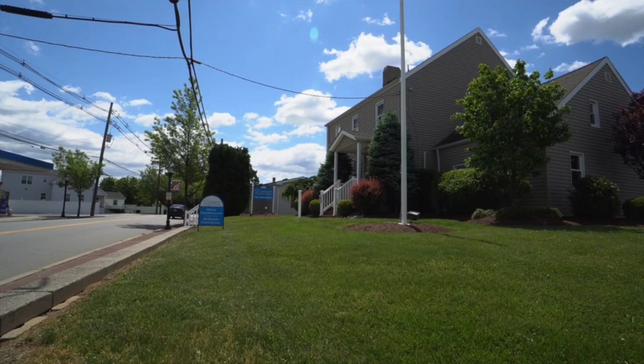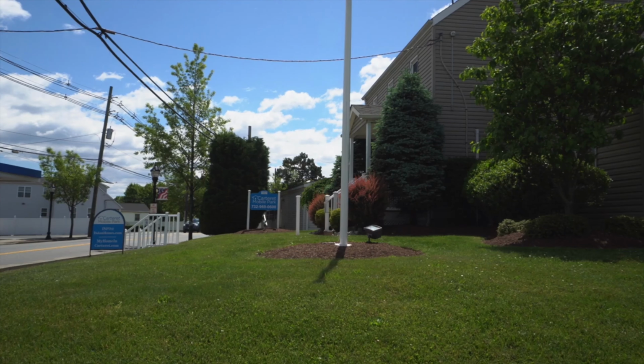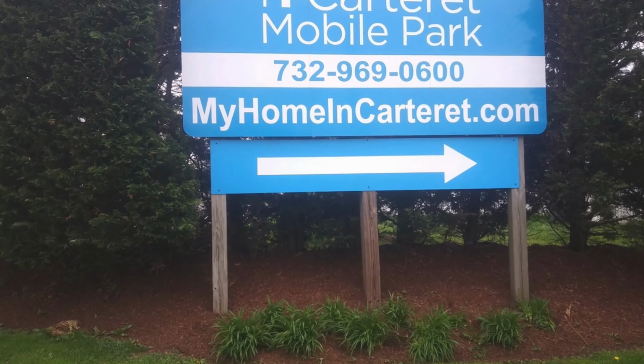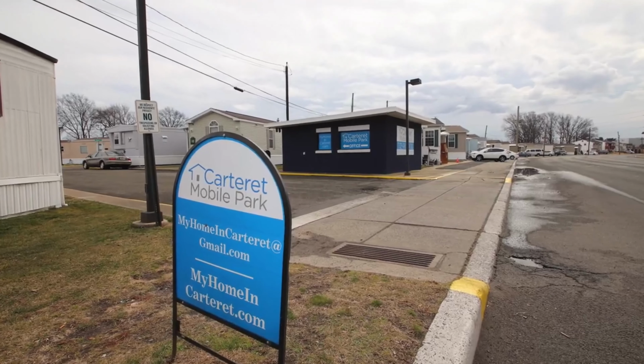So this is our address, 1501 Roosevelt Avenue, Carteret, New Jersey, and this is the original farmhouse in the front of the old farm, which was converted into a mobile home park. Our entrance is on Blair Road. We see everyone by appointment only. So once you make an appointment, you'll follow the signs to reach the office.